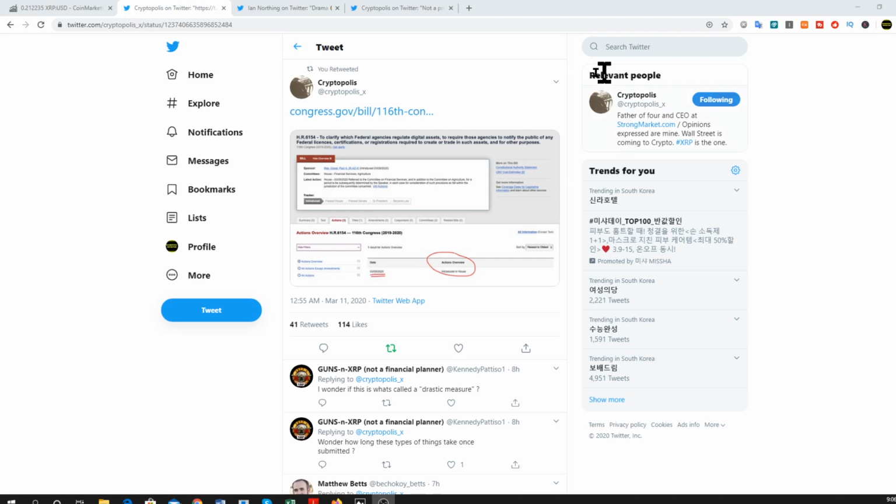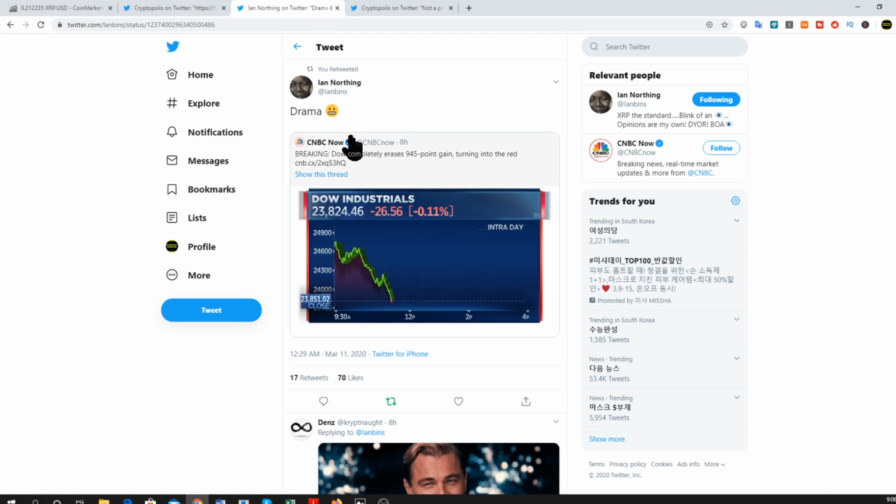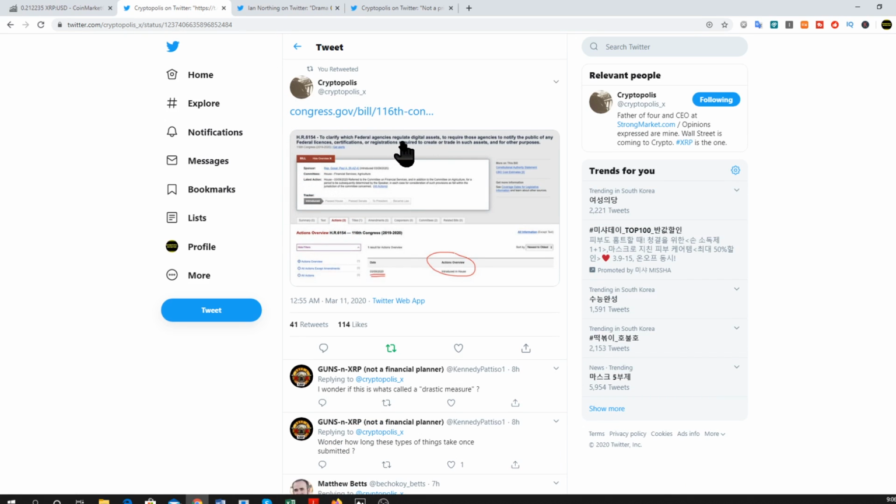Before we jump deep into the charts, I would like to show you a couple of tweets from Cryptopolis and another one from Ian Northing. So the Cryptopolis is actually showing you that federal agencies to regulate digital assets, now they are actually clarifying. Now this happened on 9th of March 2020. So that's a positive news.